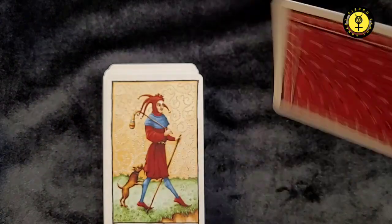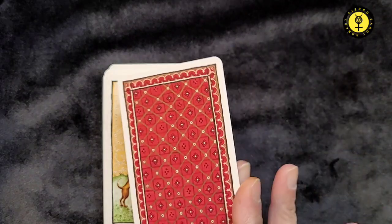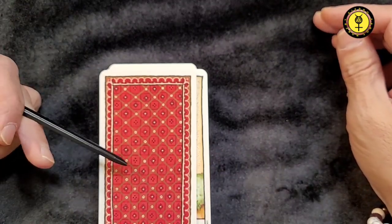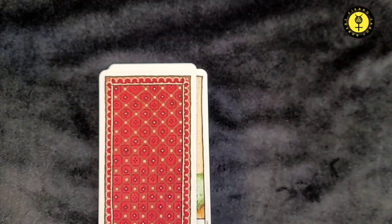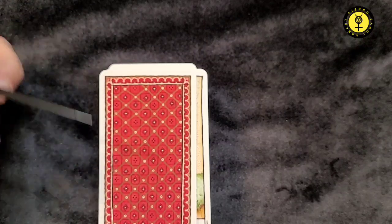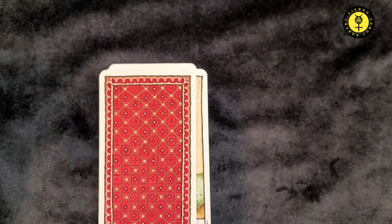Let's see. I do like the backs of these. That reminds me of, which card is it? The Nine of Swords, I think, with the blanket. That reminds me of the pattern that's on the blanket, but this isn't the same pattern. It just reminds me.